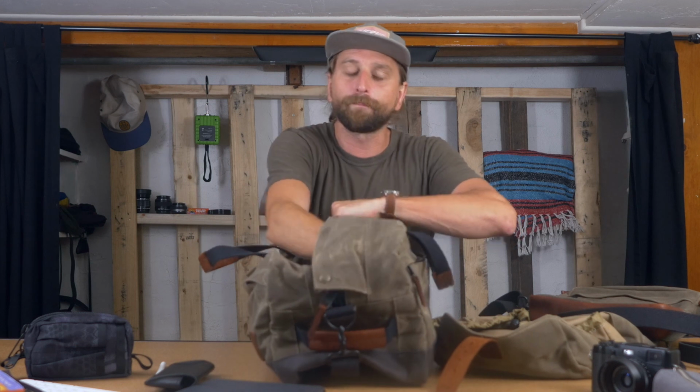So for those of you who are going to do a daily carry bag and then an actual duffel for travel, this is an interesting idea. Now, there are duffels out there that are bigger.